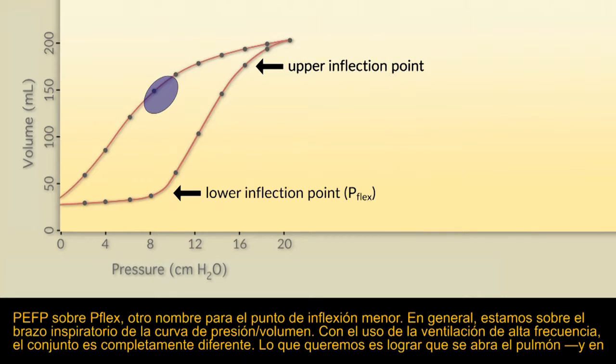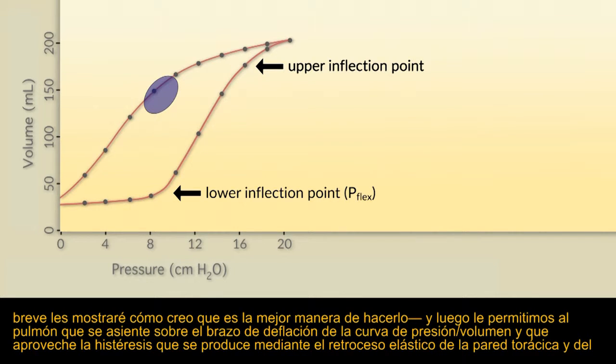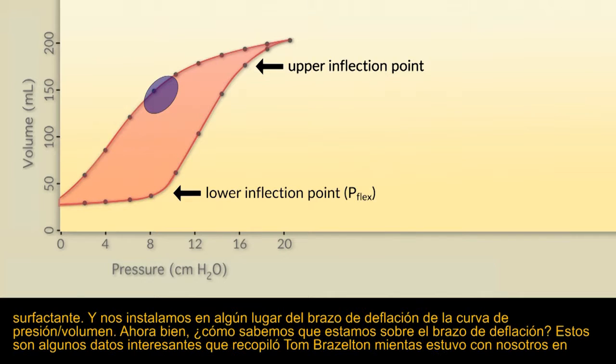With high frequency ventilation use, the construct is completely different. What we want to do is achieve an open lung, and I'll share with you shortly how I think that is best done. And then we allow the lung to settle on the deflation limb of the pressure volume curve and take advantage of hysteresis produced by the elastic recoil of the chest wall and surfactant. And we settle down somewhere on the deflation limb of the pressure volume curve. Now, how do you know when you're on the deflation limb?